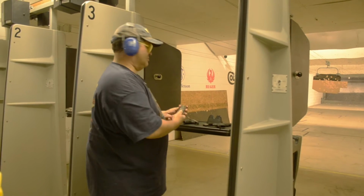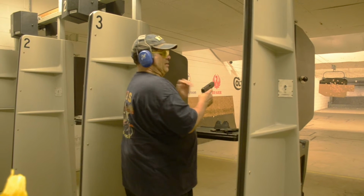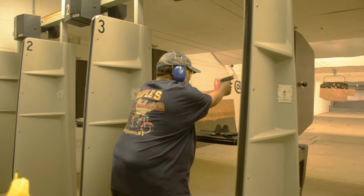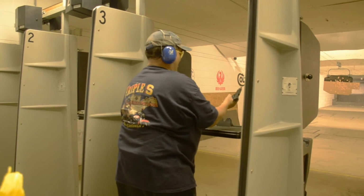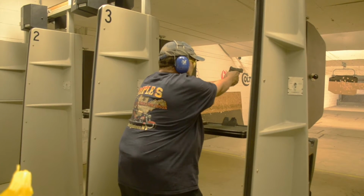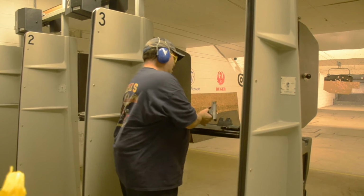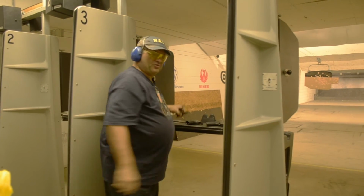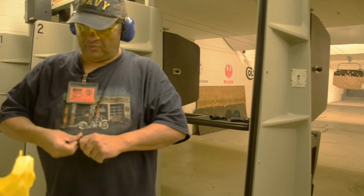I'll reverse it. 5 rounds on the 19 first. Go to the 1911. Ready! I'm going out with this .45. 1911 again. I'm going to do it one more time. Switching back and forth between those two triggers apparently is a little tricky. Jeez.